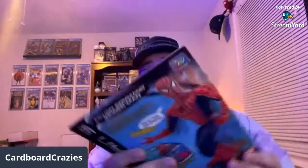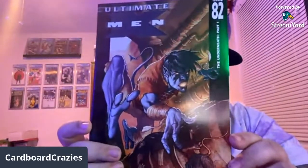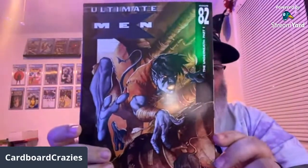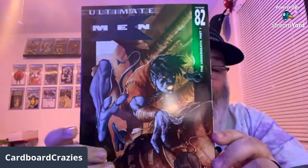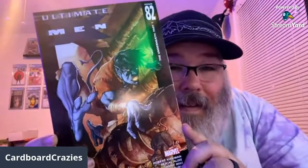And the final book from this bag. Jeremy, if you need this, no X-Files, just X-Force, yeah. If you need this book, because I know that you've got a massive, massive run of it, I have Ultimate X-Men number 82. Cool Nightcrawler cover, though. I know you've got a huge run of this stuff, so, you know. Let's see here.